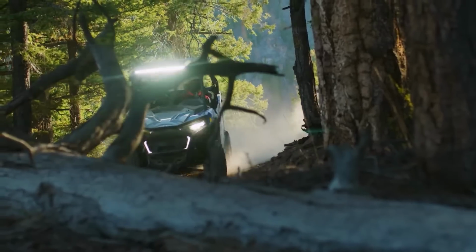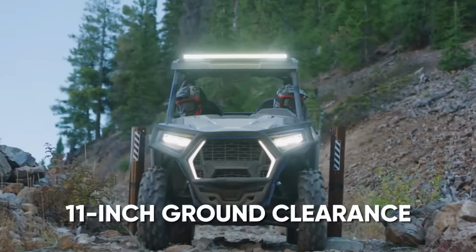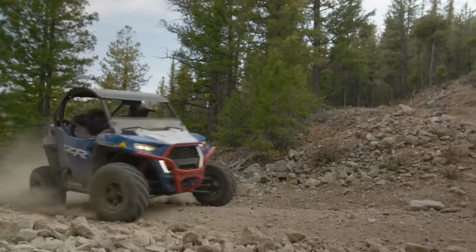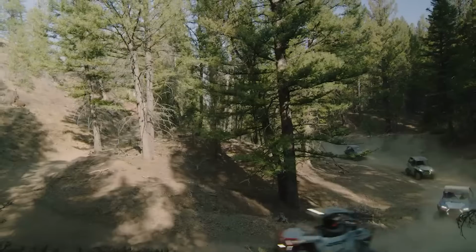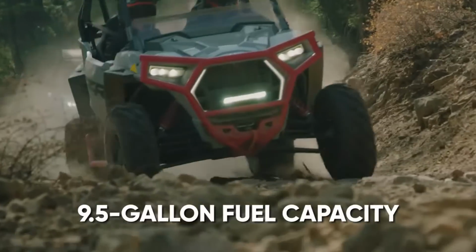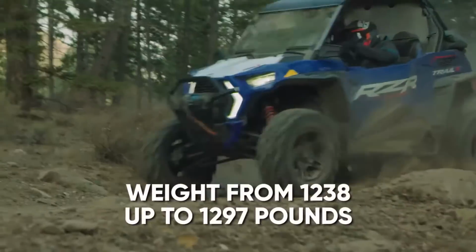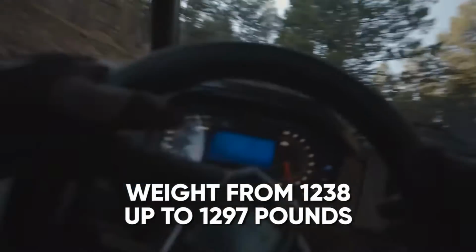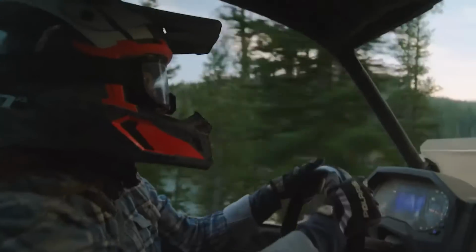The 900 Sport model has a 10-inch front and rear suspension travel and an 11-inch ground clearance. The 1000 Ultimate model has a 10-inch front and rear suspension travel and a 12-inch ground clearance. Both models have a 9.5-gallon fuel capacity, a 1,500-pound towing capacity, and weight from 1,238 up to 1,297 pounds. The 900 Sport model has half doors, LED lights, and styling from the Turbo S.